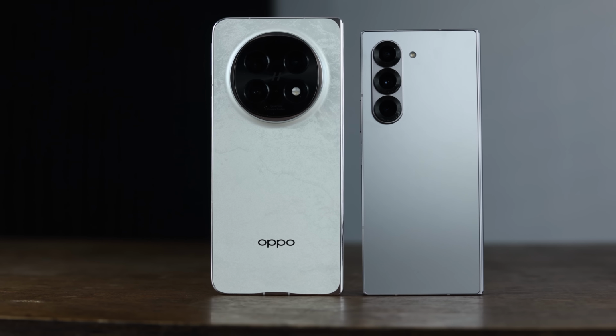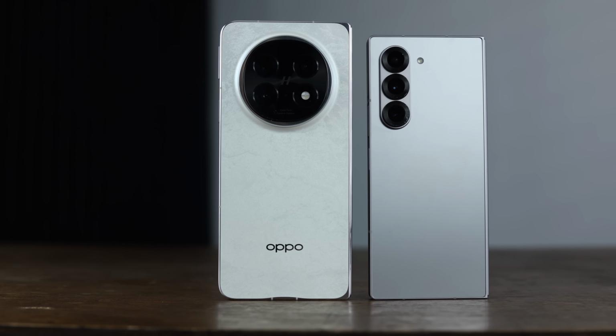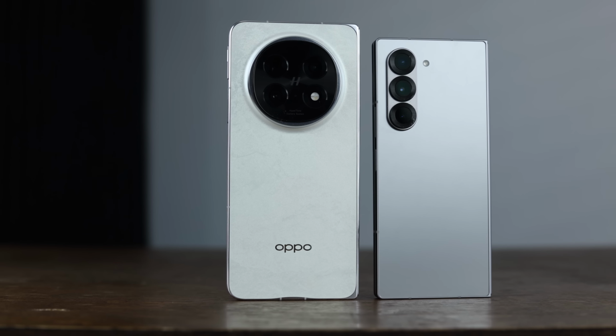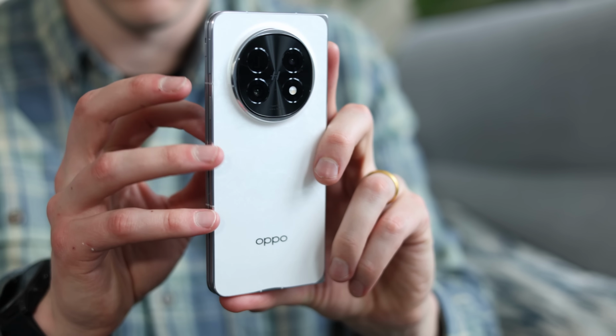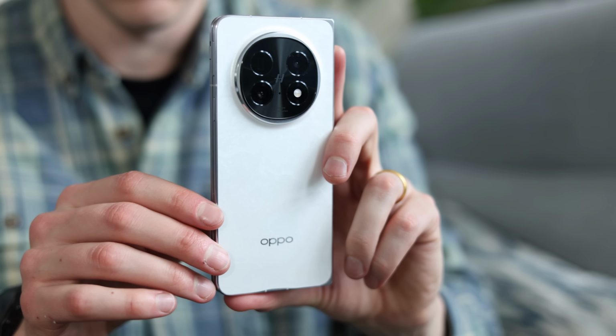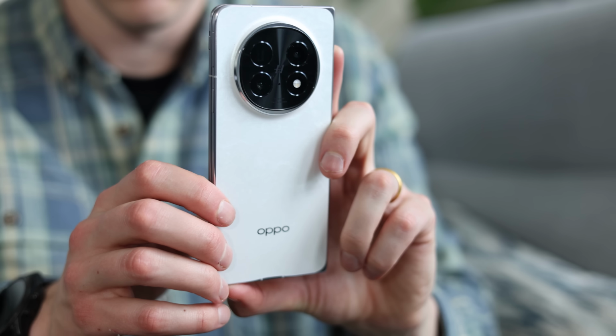Both phones have a fingerprint sensor on the right power button. I have to say I kind of like how Samsung has it a bit lower. It's kind of high up on the OPPO, so you have to reach a little further to actually get to that, and the volume button is above that, so it's even further. I don't really have a problem reaching up there, but someone with small hands might kind of struggle to do that. But the camera's on the back. Of course, I mentioned the periscope camera, but obviously sensors and specs are not everything, so let's get into a camera test and see which one's actually better.